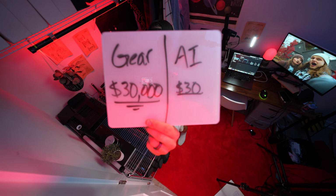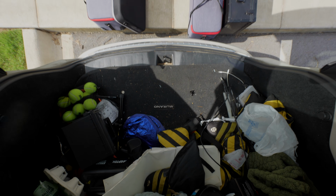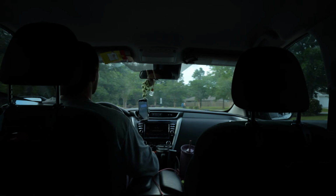$30 of AI credits. And with $30, we have a total of 9 generations. So that means if we do 3 shots, that means we get 3 chances for each shot. And for any of you that have used AI extensively, you know that's kind of tough. So to start things off, I'm gonna head to the studio and we're gonna begin production immediately. We've got 6 hours at this studio, so we can't waste time.